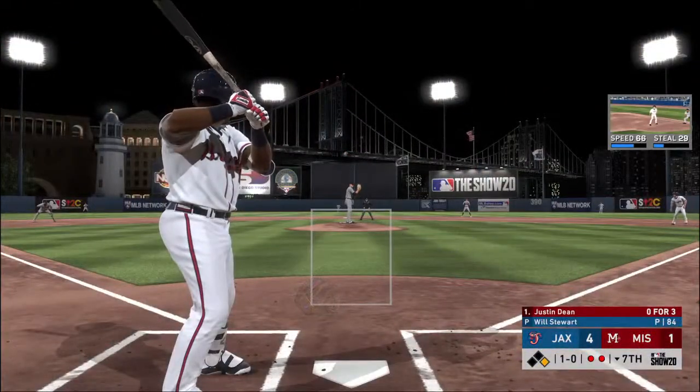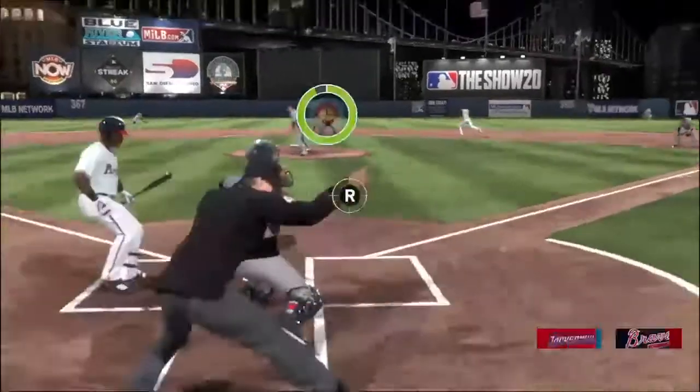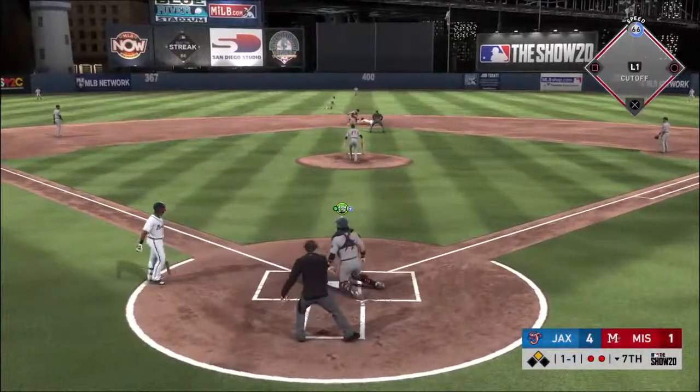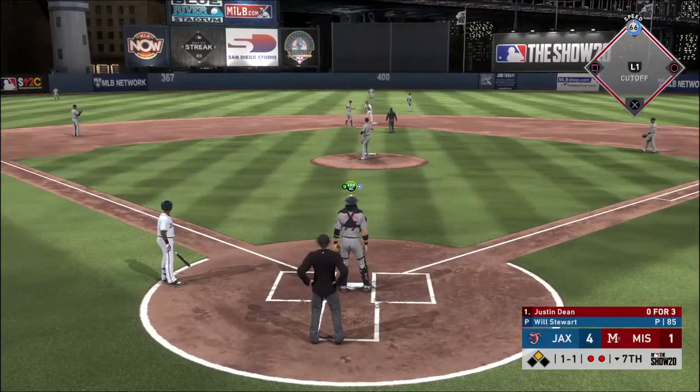So the lineup flips over and digging in, Justin Dean. No hits in 3 tries so far. He's struck. Strike called. Now the throw down. Not in time. Pretty close, but he got it.